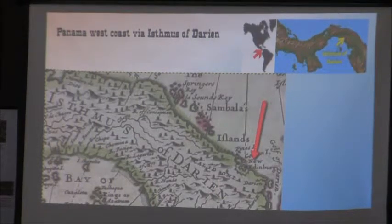But to get west, you had to travel down the east coast to Panama, and you had to cross over Panama to get to the west coast, but there was no canal yet made. That was completed in 1914. So in 1849, you actually had to travel through the Isthmus of Darien by foot, by horse, and he actually was on a boat for 3 days propelled by natives down the Chagres River.